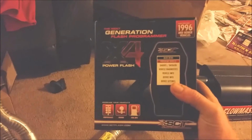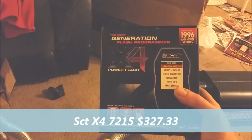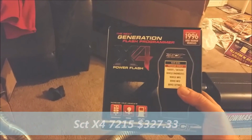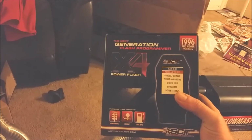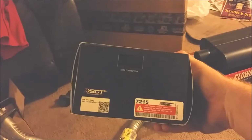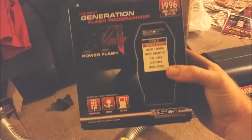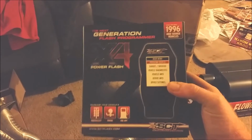This is SCT's new tuner, the X4. I believe the X3 does it as well, but the X4 has a few more features on it. This is for 96 and newer Chrysler products, basically. Let's see, where's the part number? No, there's a part number on here somewhere. Yeah, 7215. Now, this is not legal for use in California.